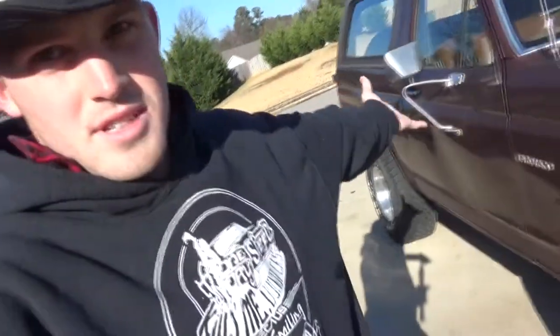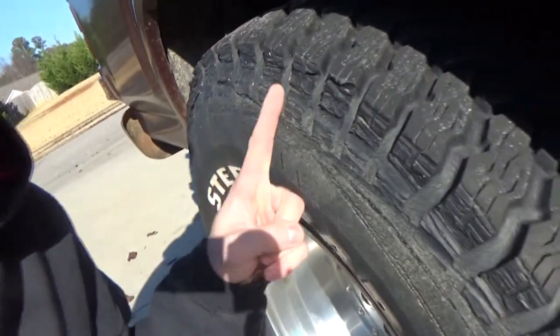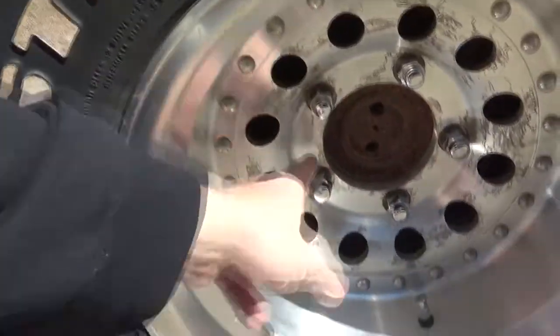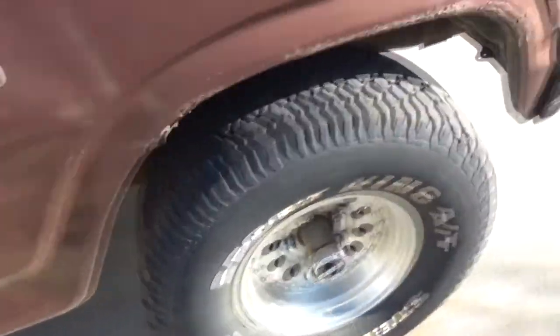So there's nothing really spectacular about this truck at all. I really can't glorify any of it. Look at the amazing. Can you guys see that? Tires are dry rotted and rock rash and all that. But I got new chrome lug nuts, though. That's what you really need. When your tires are almost gonna pop on the highway, you need to put chrome lug nuts on. Oh my God. There's my Bronco.